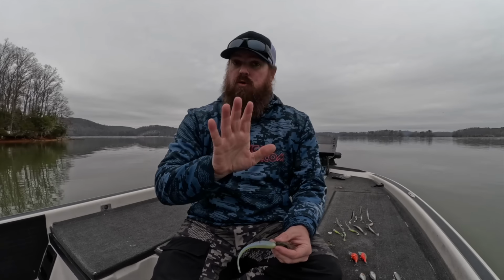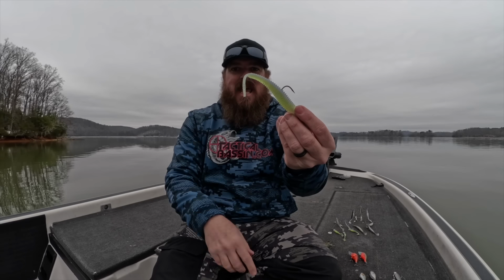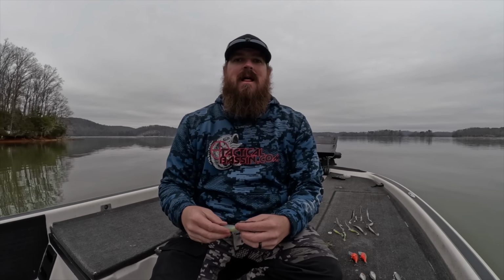Most people throw the 4.5. It's a proven fish catcher. People smash with that 4.5, but the 5.5 takes the action. See that tail dancing even as my hand barely moves? The 5.5 takes that action to another level.